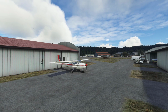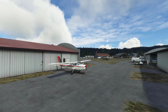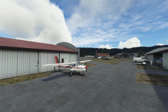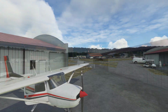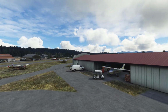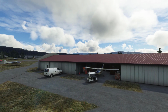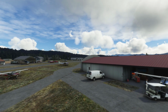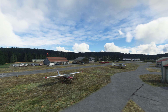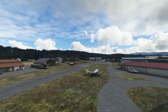Well, welcome to Firstair Field in Monroe, Washington. This is a payware scenery by Orbx. Let's take a little look at this scenery. This is a privately owned field, but open to the public. They have about 70 aircraft, I think, based here. But let's take a quick little run around the field.